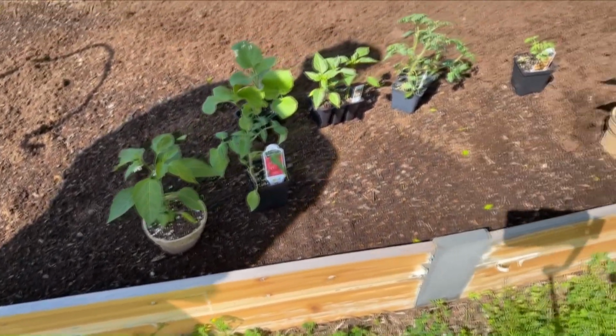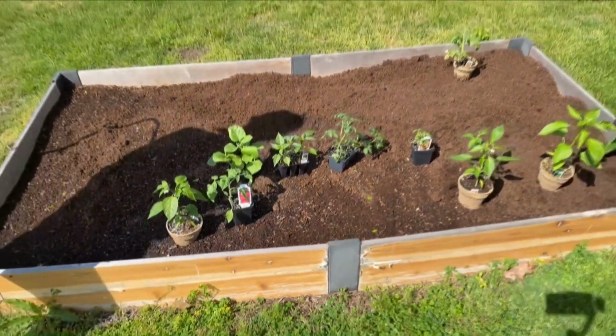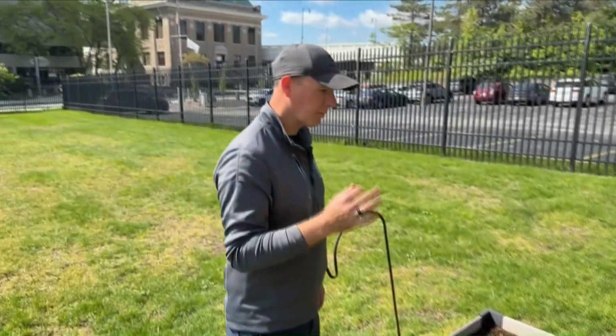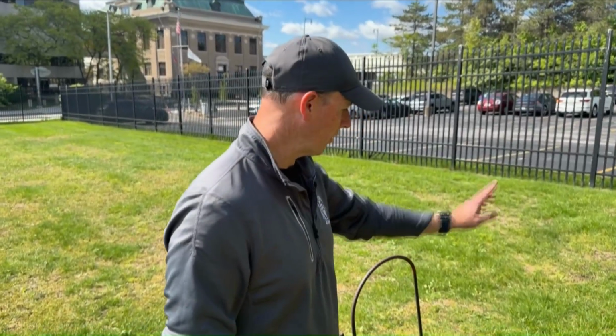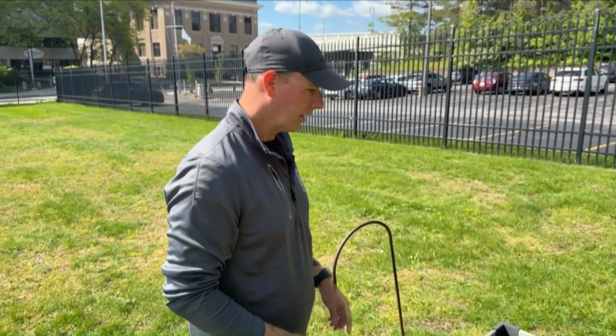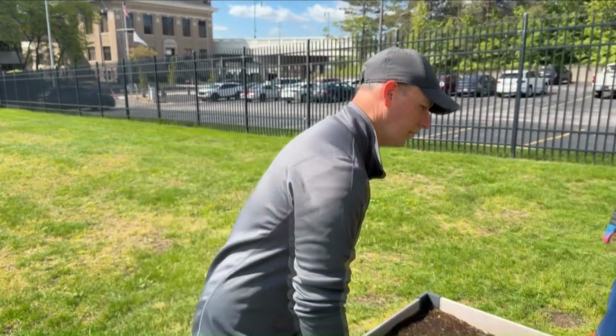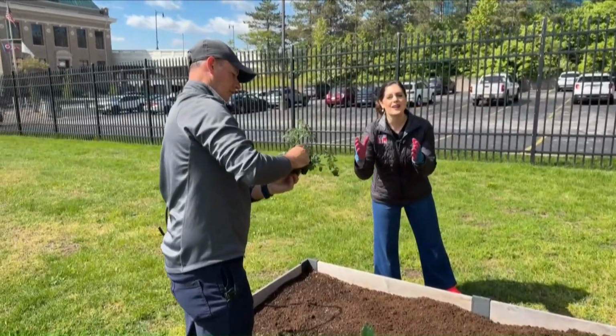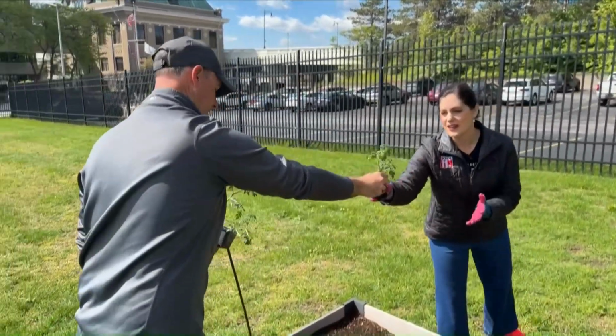Okay, so let's start spacing things out. Where do you think we should put everything? So, you know, the cherry tomato is always the smallest fruit, but always the biggest plant. So we probably wanna do one of those in opposite corners. And then maybe we'll do an eggplant or maybe a pepper in between. So I'll hand you the inaugural cherry tomato on this nice sunny day.